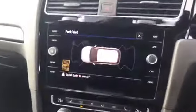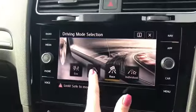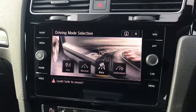We do have the button there to bring up Park Pilot on the screen, which does allow you to see your front and rear parking sensors. And on the other side, we do have the button to allow you to select your preferred driving mode. As you can see, there's a few to choose from on here. We do also have the front sport seats with the R embroidered in the top as well, which look great in this car.